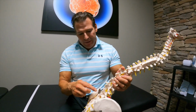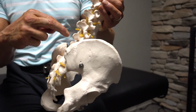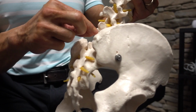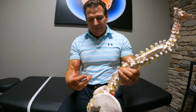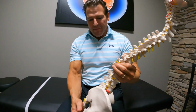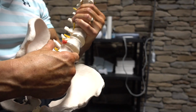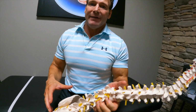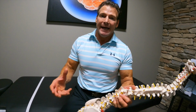So retro means backwards. What happened is you have 5 lumbar vertebrae, 1, 2, 3, 4, 5, okay? The 5th lumbar vertebra slipped backwards. That's called a retrolisthesis. When that vertebra slipped backwards, it pinched the nerves right here. So he was having severe pain down both legs. That condition is called sciatica.